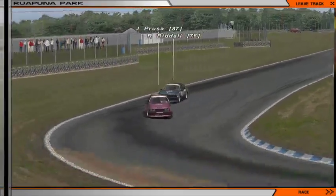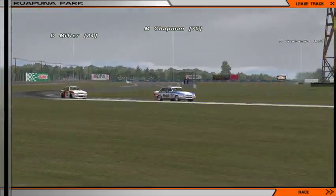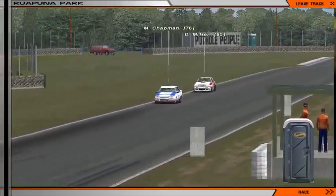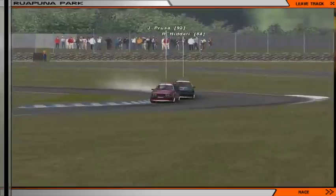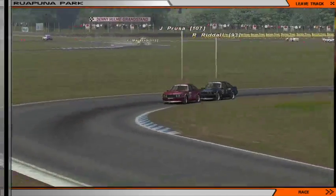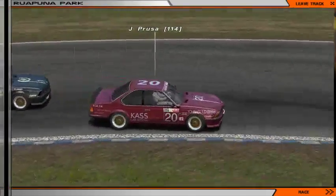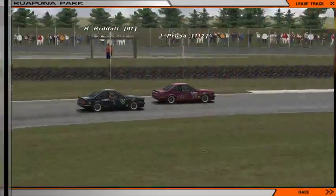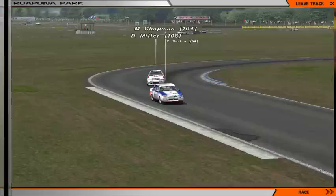let's see, Ray decides not to have a go down there, so let's see if Dave can get close enough to Mick. Doesn't look like it. Looks like status quo there, so let's see if Ray goes for an audacious move around the carousel area. He has a bit of a cut back. Can he get a better run? Doesn't look like it.